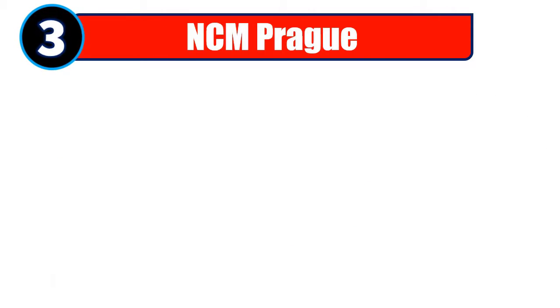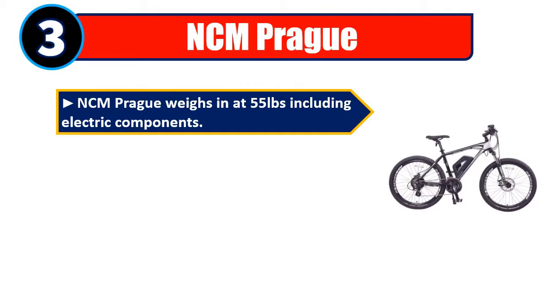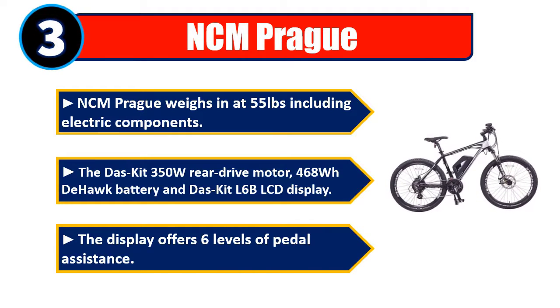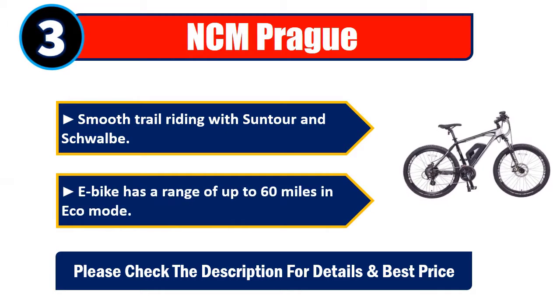Number 3. NCM Prague. NCM Prague weighs in at 55 pounds including electric components. The DOS Kit 350W rear drive motor, 468W DeHawk battery and DOS Kit L6B LCD display. The display offers 6 levels of pedal assistance. Smooth trail riding with Suntour and Schwalbe. E-bike has a range of up to 60 miles in eco mode. Please check the description for details and best price.